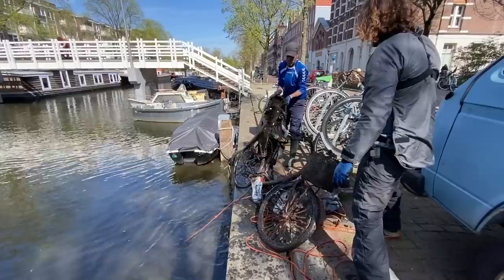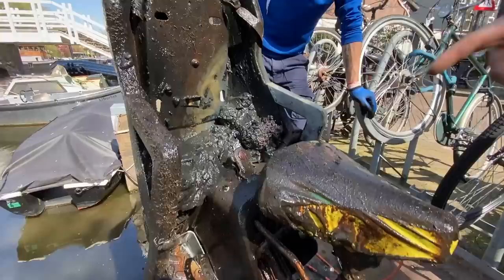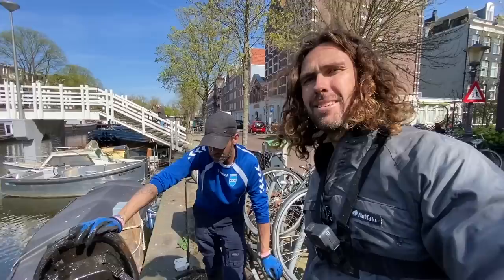Nice one, bro. That's got everything, all the bells and whistles. Biggest bike of the day for sure, and I think we should end on that one. What do you reckon? Yeah. Good to be back magnet fishing in Amsterdam. Let's do it again soon. Yeah, it was a good day.